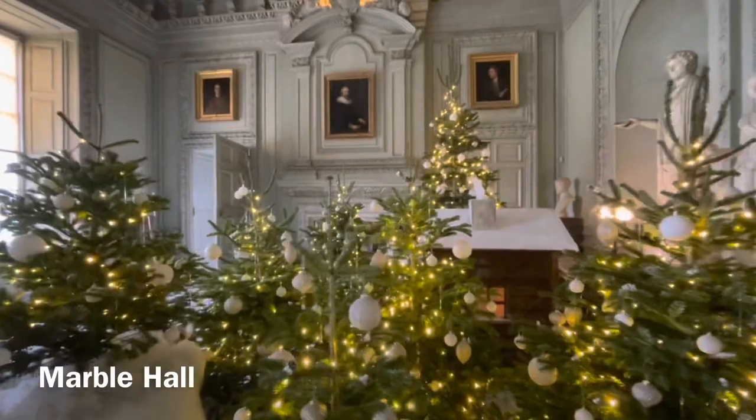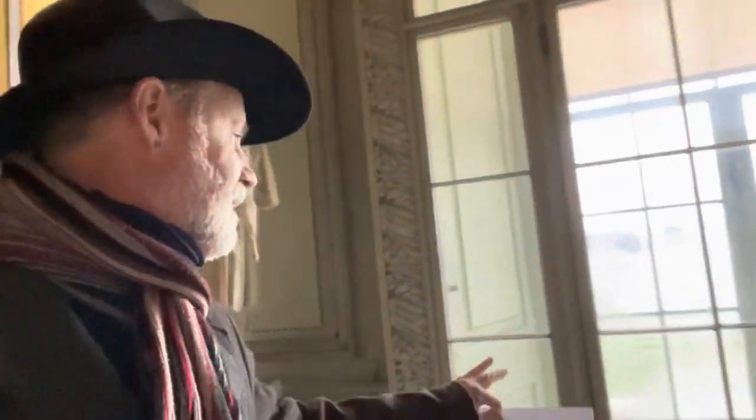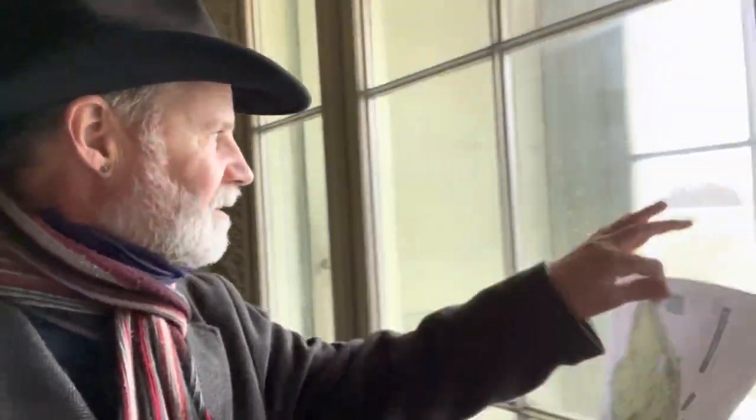Wow, look at all the Christmas trees. This used to be the main entrance right here to the house, and there was a big formal circle and a drop-off here, but Capability Brown changed that in the 1700s, and it's now more of a wilderness.